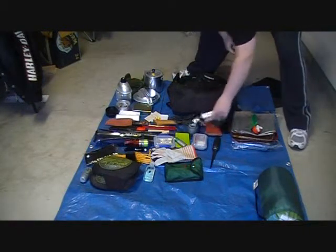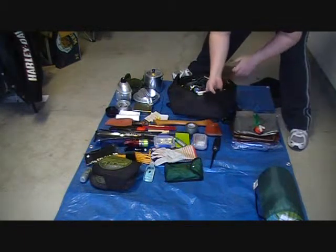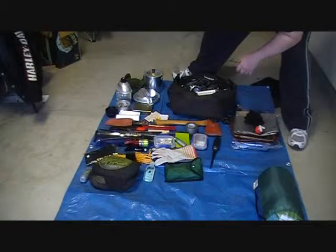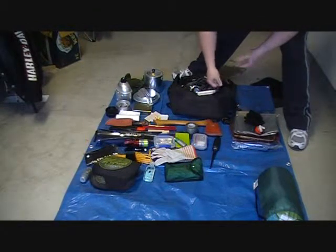So just down a little bit further, I always take a pair of fingerless gloves with me, just because your hands can get cold at night, especially in the springtime over here. It may as well be winter some days, so it never hurts to have a pair of gloves to just keep your hands warm.